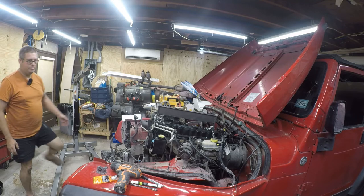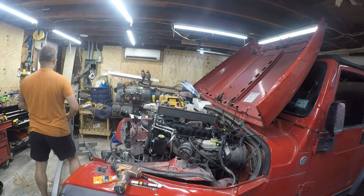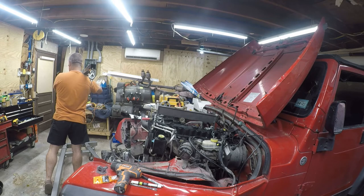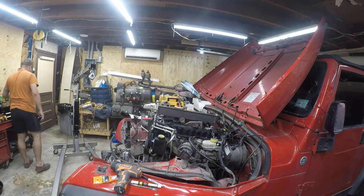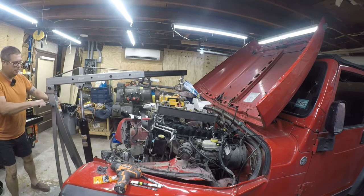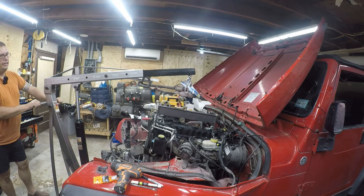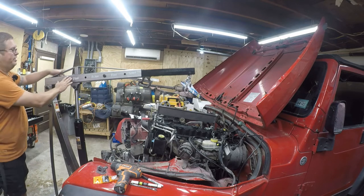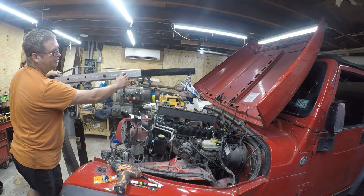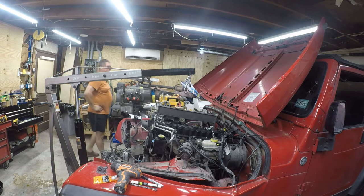One of the challenges of not having a whole lot of space to work is, I don't have a whole lot of space to work. So this goes in here, and I'm just going to finger tighten this. And meanwhile, I'm going to look yet again for a nut that I'm missing. So this engine weighs a little over 500 pounds, and a half ton would be 1,000 pounds of pick. So this is 4,000, 3,000, 2,000, 1,000 pounds of pick. So I could push this out further, but it's always better to minimize your pick distance.